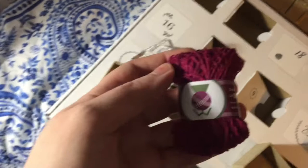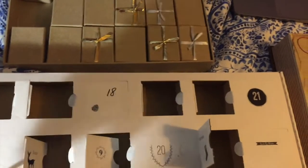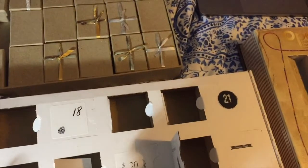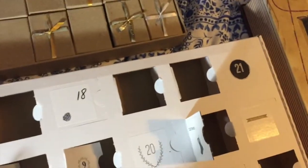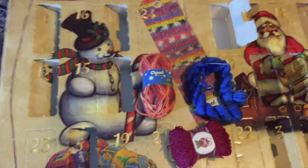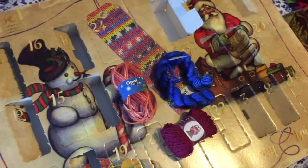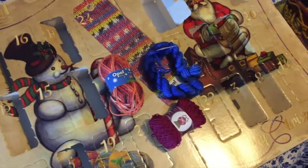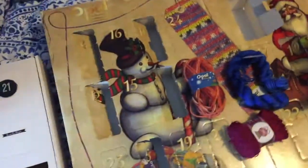I'm really looking forward to getting all these unboxed and then putting all the colours side by side to see what I'm left with. And then from there I'll be able to decide what kind of colour work project I want to do. Because at the moment I don't really want to jump in and make something and then get to, say, day 24 and the perfect matching colour comes up.